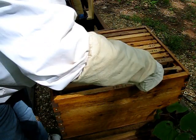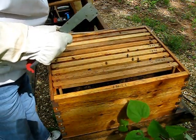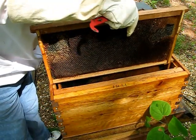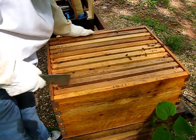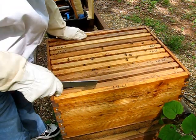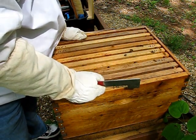I'm going to move this over because it's got drawn comb on it. So does this one. And actually, I'll just move this one back and this one in, because this one's a little nicer. Down it went. Okay, so we're going to bring some more sugar water out for this hive. Feed them. Okay, and that queen cell, I think, was on this frame right here. On the fourth frame, so.